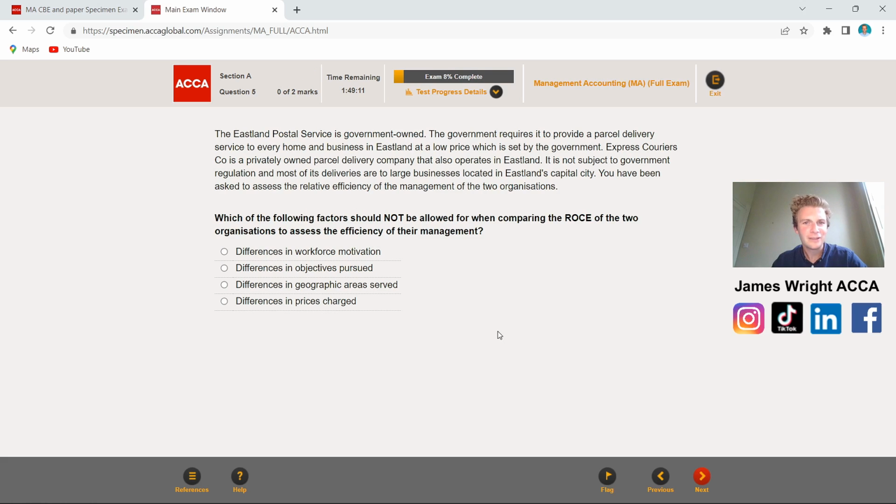Moving swiftly on, and you think, crikey, James, question 5, got a big paragraph on there. Don't worry, just break it down, go straight to the requirement first. Which of the following factors should not be allowed for when comparing the return on capital employed of the two organisations to assess the efficiency of their management? Okay, so not allowed when comparing the return on capital employed of the two organisations, so that's what's going to be in the paragraph up above, to assess the efficiency of the management.